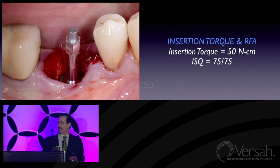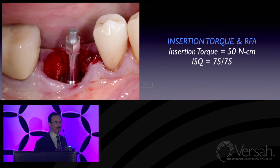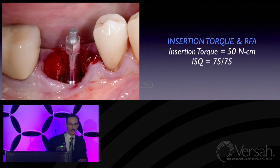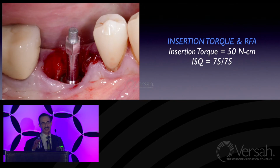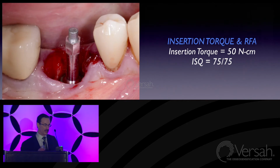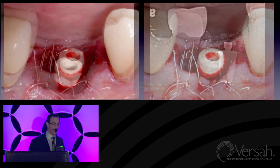Insertion torque, much like the others, is about 50. We're not over-torquing these implants. And the ISQ values were 75, 75. The site was also grafted with a combination of demineralized and mineralized bone, 70 mineralized, 30 demineralized, and a barrier material was placed just to contain the graft. So this is the way it looked when the patient left.